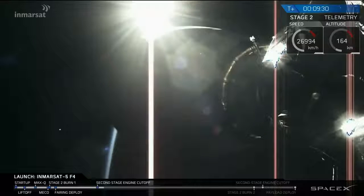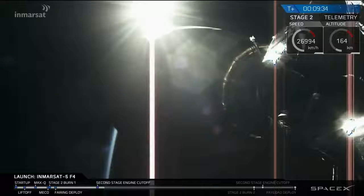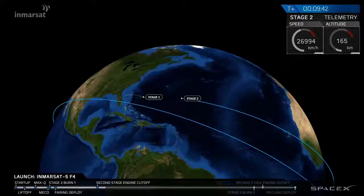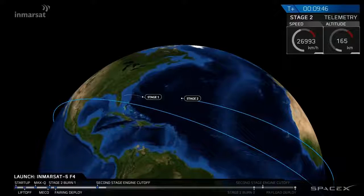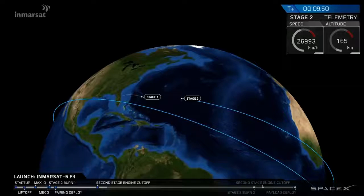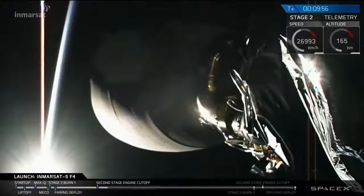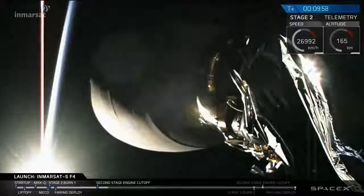So the plan right now is we'll continue the webcast, but we'll come back with status updates starting at T plus 26 minutes. In the meanwhile, we'll leave you with this view of the animation as the second stage heads towards Africa, successfully into the low Earth parking orbit, preparing for the second burn of the upper stage, coming up in just under 17 minutes and 10 seconds. So with that, that'll end our commentary. We'll be back at T plus 26 minutes.